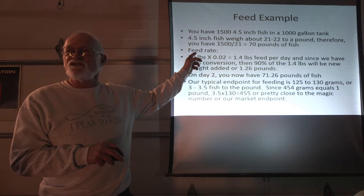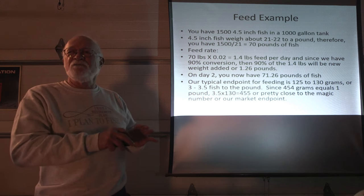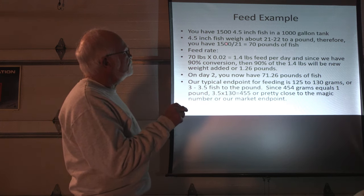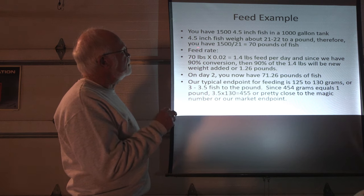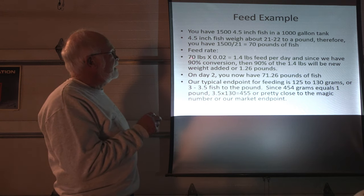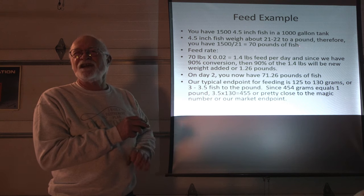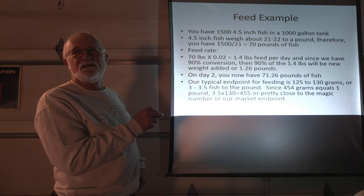I could start with 3,000, but I would have to split them several times during the summer in order to make them fit the tank. Anyway, 1,500 is a good number for 4-inch fish to go to 8. And by doing the calculation, they weigh about 21, 22 pounds. So if you divide that out, you've got 70 pounds of fish that you're starting with at 4.5. And if you multiply that out by 2% body weight, you get 1.4 pounds of food. Well, that's a good-sized cottage cheese box. So that's all you're feeding 1,500 fish in a day.